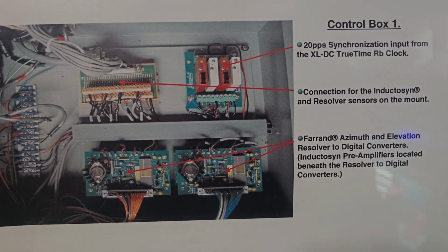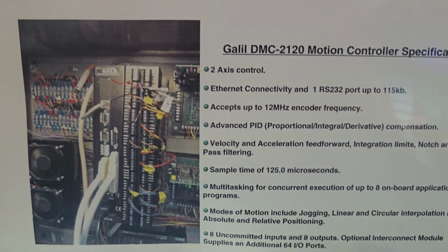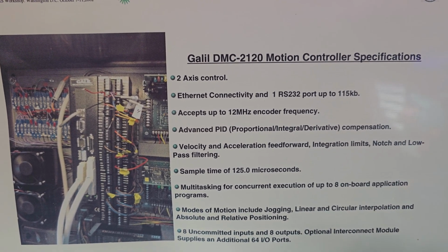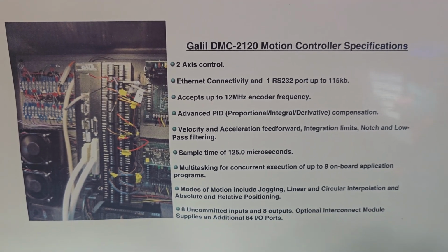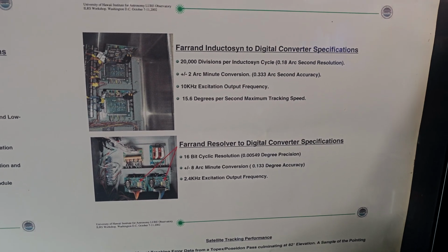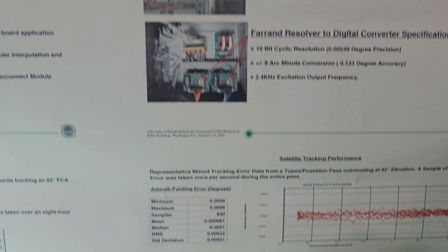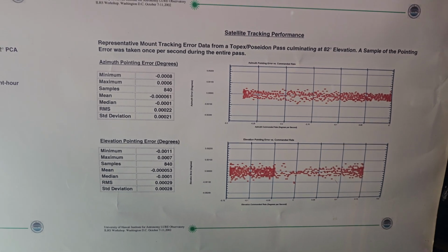But as you can see, this is pretty dang old technology, especially by today's standards. We're talking 12 megahertz processing and only 115 kilobyte per second internet connectivity. So by today's standards, it's extremely slow. But back then, back in 2000, this thing was super fast. I did get to see a whole lot of neat stuff when I was up there too, but this was one of the neatest jobs I ever had.